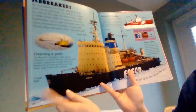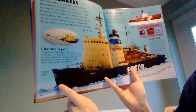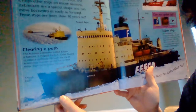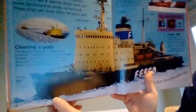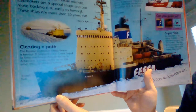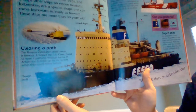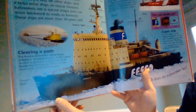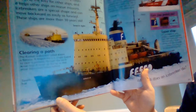Oh look, it says it's got a very tough hull. So hull is this part here, the front of the boat. So it's almost a little bit, you know, like how cars have bumpers? It's almost a little bit like that. And I think I might know why it's really tough. Why would you think it might need to be very, very tough? Can you think about that? I think it might need to be very, very tough because if it's going through all of that icy water, then it's not going to want to break, otherwise the ship would sink.